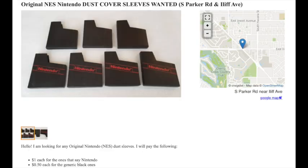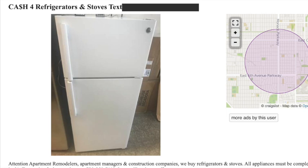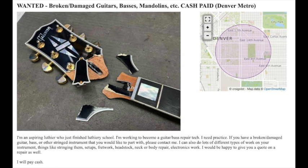This person wants old desk covers for Nintendo NES games. Again, I wouldn't normally think of that, but I might see a box of them at a garage sale and think, I know somebody that wants to buy these, right? This person wants old watches. You never know. This person, this is cash for refrigerators and stoves, right? This person wants broken or damaged guitars, basses, and mandolins because they're an aspiring luthier. I suppose that means fixing guitars and such. So they want things to practice on.